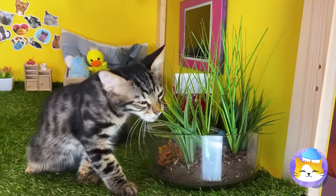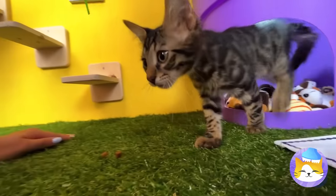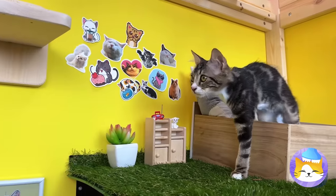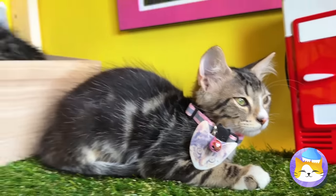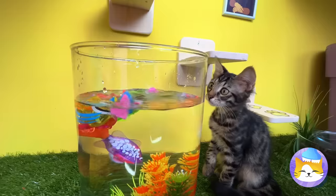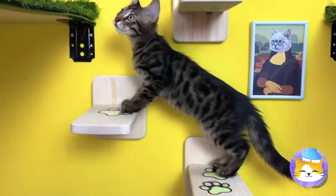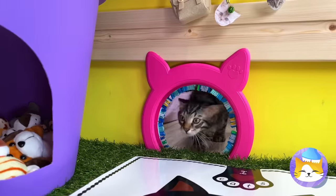Eat grass. Use stuffed animals as a floor. Or just relax. Looks like someone's ready to play too. Or maybe just stretch. You gotta love all the accommodations. And there's still so much more to explore.